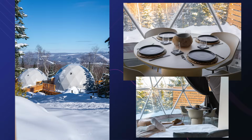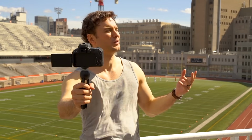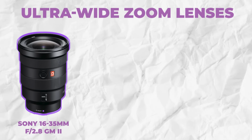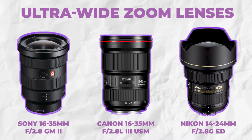If, however, you anticipate requiring a wider field of view for genres of focus such as real estate photography, capturing architectural landmarks during travels, or simply for vlogging purposes, consider exploring ultra-wide zoom lenses such as the Sony 16-35mm, Canon 16-35mm, or Nikon 14-24mm.